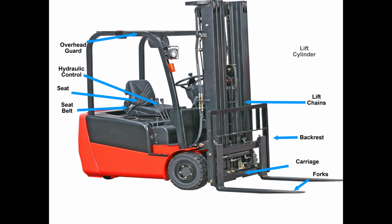Note that this illustration represents a typical forklift. However, features may vary depending on the manufacturer and model. For example, the model shown has only one rear wheel for steering and is electric powered.